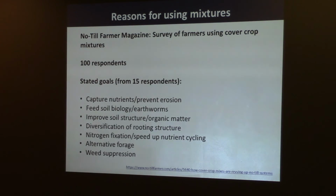So there's a lot of different reasons for using cover crop mixtures. No-till Farmer recently had a survey of folks that were using mixtures. They got 100 respondents. They wanted to know why they were using mixtures rather than monocultures of cover crops. And for 15 of the respondents, they had some more detailed profiles. And so some of the stated goals from these farmers were things like capture of nutrients and prevention of erosion, feeding the soil biology, feeding earthworms came up a lot, improving soil structure and organic matter. So a lot of soil health, soil quality type goals.